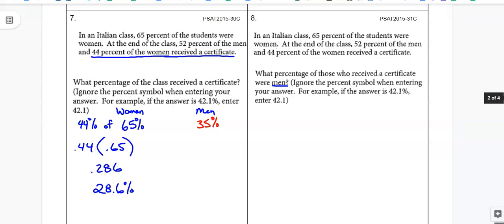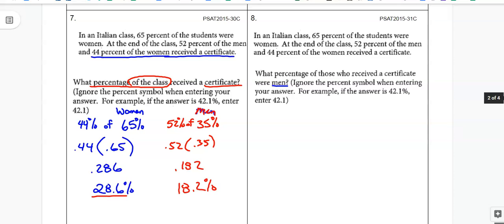And if we go through the men, I'll do the men in red over here. 52% of that 35%. So 52% of the 35%. That is 0.182. So 18.2% are the men. So the total, what percentage of the entire class got a certificate? Well, this percent got a certificate for the women. This percent got a certificate for the men. So when I add those together, I get, what's that, 46.8? So 46.8% of all people who took the test got the certificate.